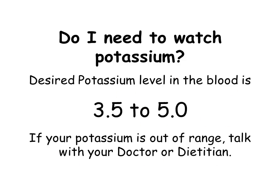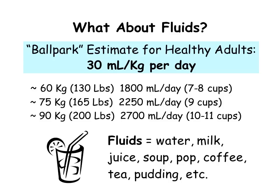You may be wondering if you need to watch potassium. Desired potassium level in the blood is 3.5 to 5.0. If your potassium is out of range, talk to your doctor or dietitian. If your potassium is too low, you may need to eat more high potassium foods or take a potassium supplement. If your potassium level is too high, you will need to eat less high potassium foods. It is important to know your blood potassium level to avoid restricting your diet unnecessarily.